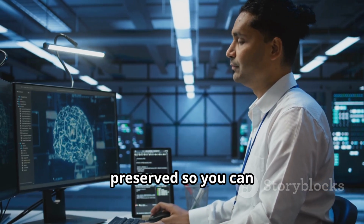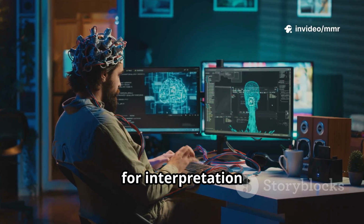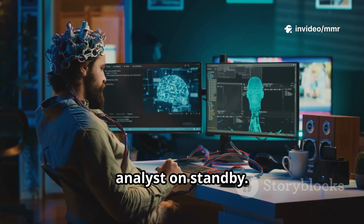Context is preserved so you can drill down without leaving the interface. It frees your brain for interpretation and drawing unique conclusions. A top-tier research analyst on standby.